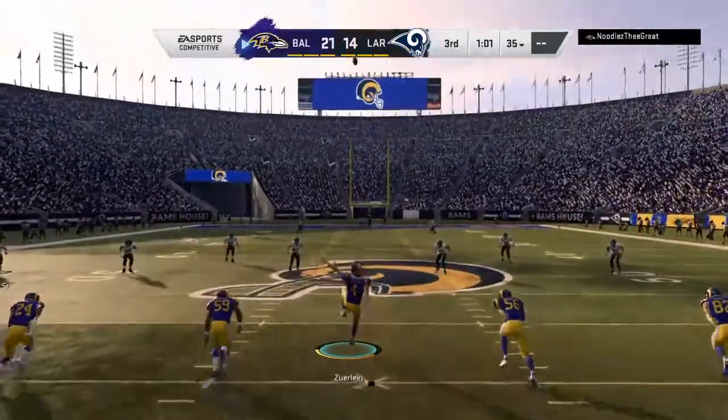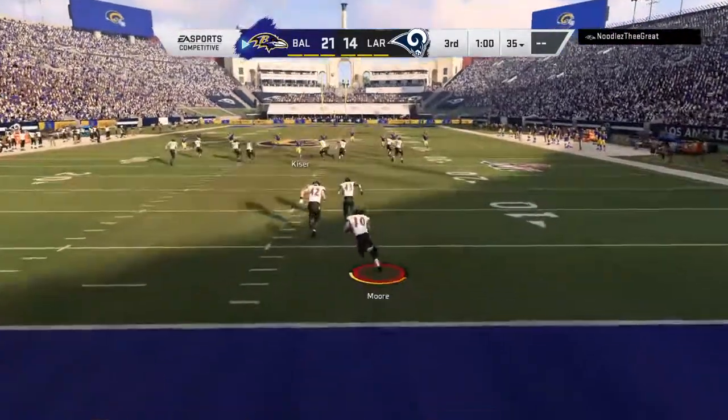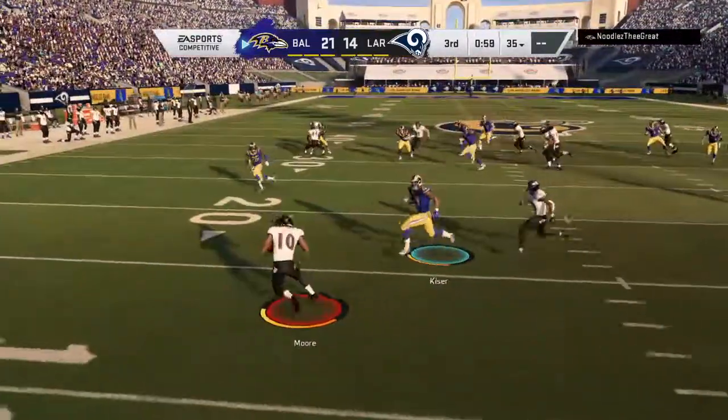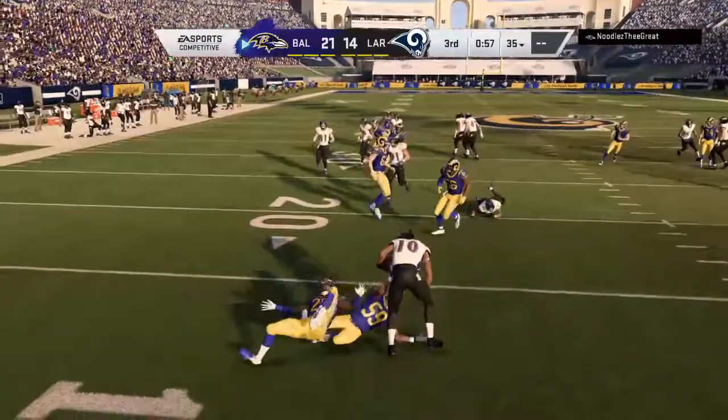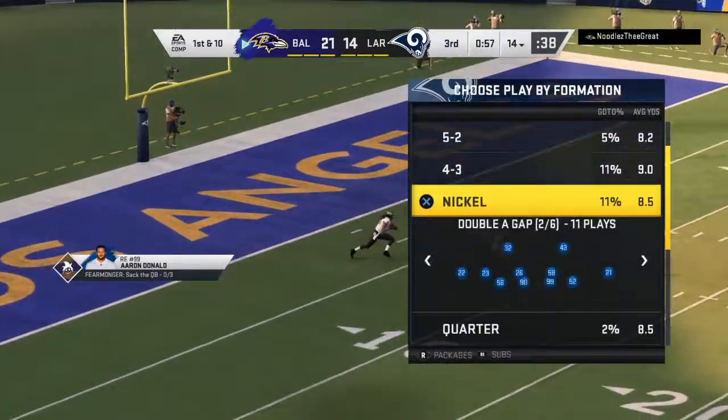Now after the touchdown, it's Zerline. He'll kick it away. This is fielded a couple yards deep. And he probably should have stayed in the end zone as he'll muster a return up to only the 14-yard line.